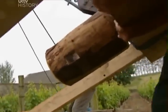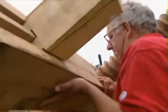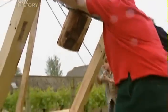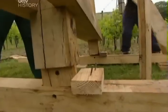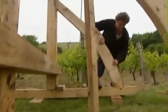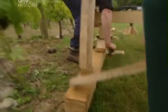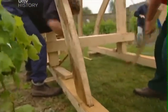It was the Greeks who invented the screw in about the 5th century BC, but it took an unknown Roman to realise the screw's ability to exert pressure. Put the braces in next. Soon, both the Greeks and the Romans were using it to press the juice from olives and grapes, and it was also used to press water from clothes. Lovely. Right. And there we go.